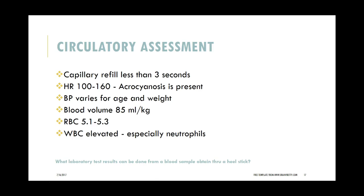We have several different types of laboratory test results that we can get from blood sampling through a heel stick on a newborn. We can check glucose. We can do PKU testing. We can do CBCs. We can do all kinds of laboratory testing through heel sticks. Mainly, what we do is glucose and PKU testing, but we can also assess jaundice levels and that kind of thing as well.